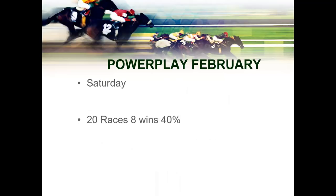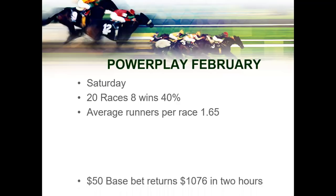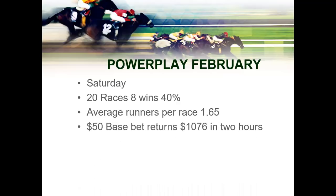So looking at February, and this is on just one Saturday, there were 20 races, 8 wins, which is 40%. Average runners per race, 1.65. So some races might have had 1 bet in it. Some might have only had 2 bets in it. Some might have had 3. But basically on that $50 base bet, it returned $1,076 profit in just 2 hours betting.